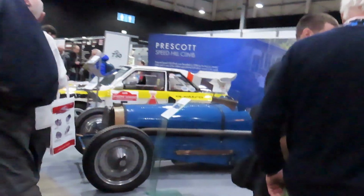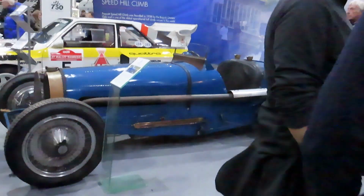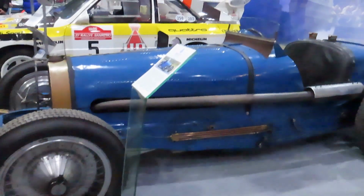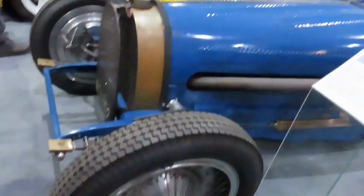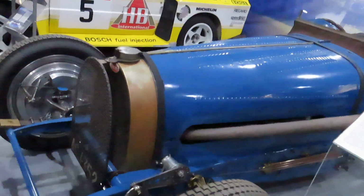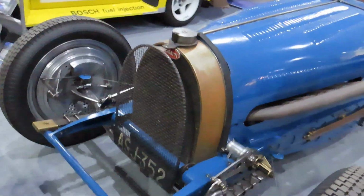Just behind here we got the Bugatti Owners Club. Wow. There's some tasty stuff here. This is a Type 59. This one, that is gorgeous, isn't it? Lovely patina on that.